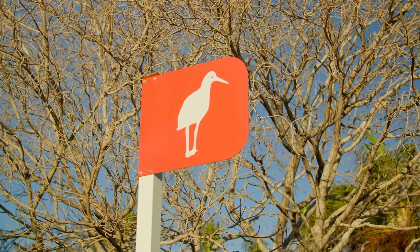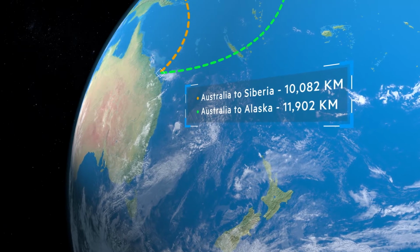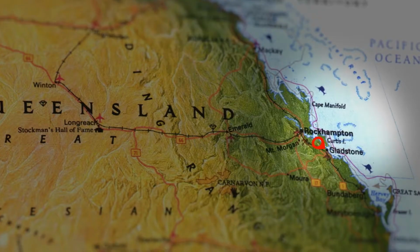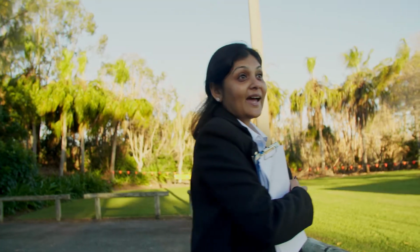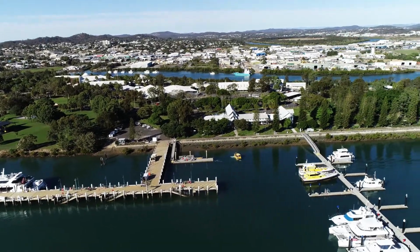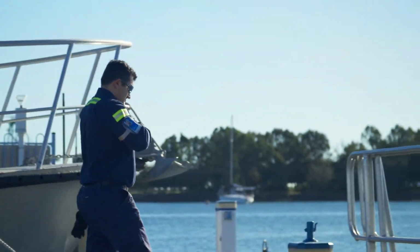And for the birds, we had a wonderful program spanning 10 years in which we have been monitoring the shorebirds that visit the areas from as far as Siberia, from as far as Alaska. They come to this port, they use the mudflats here, and then they go back again. And they have generated a lot of information that we are trying to give out to the public. So there's a lot of different components that I look after and that I monitor when I'm out in the field.